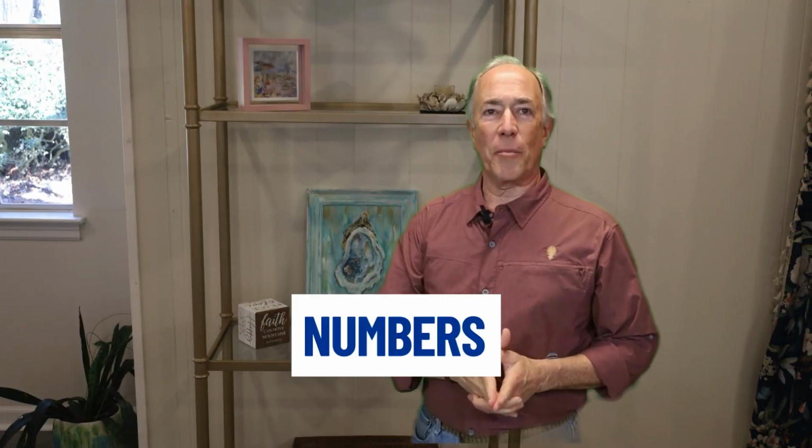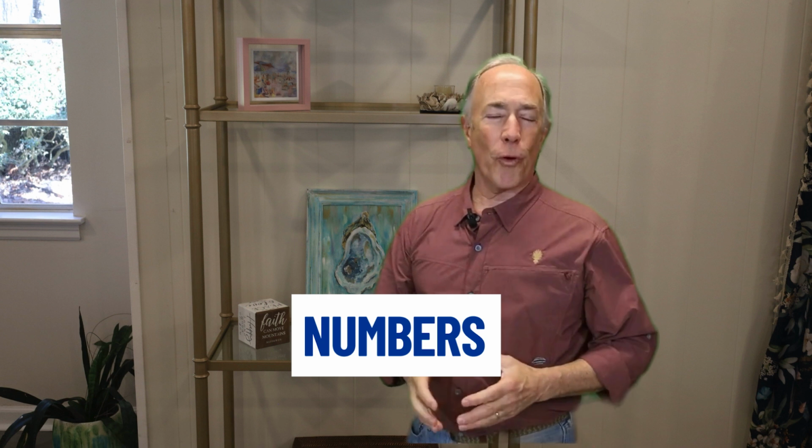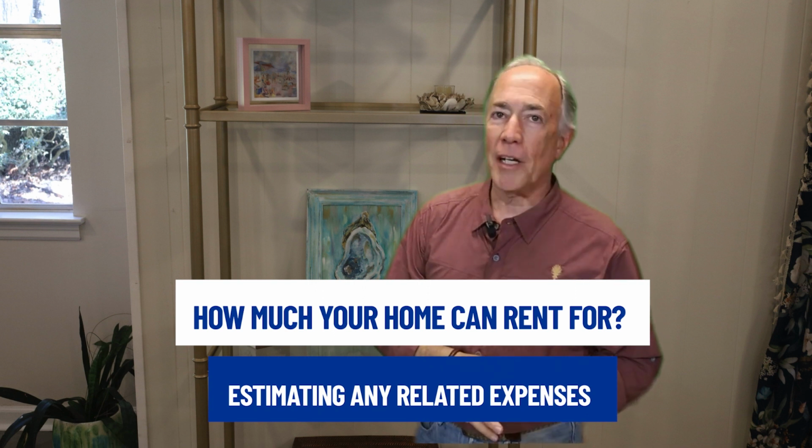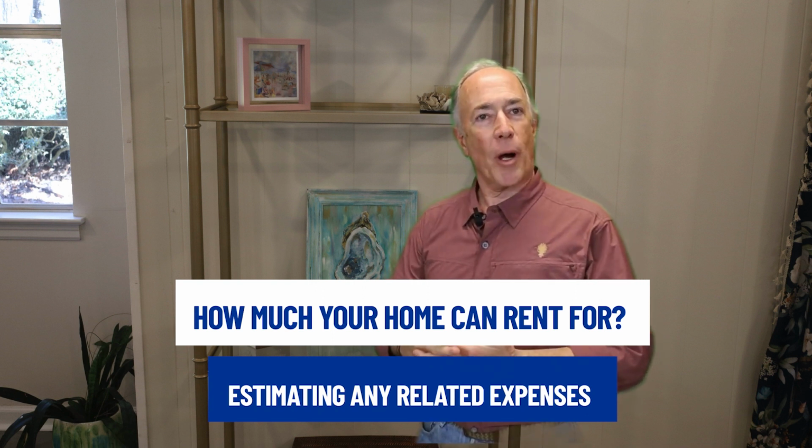What a beautiful transformation. Now let's take a look at the numbers. This actually should be done before purchasing your Airbnb. Knowing, for example, how much your home can rent for and estimating any related expenses can help set your property up for success rather than a money pit.